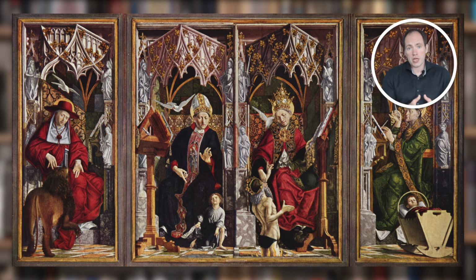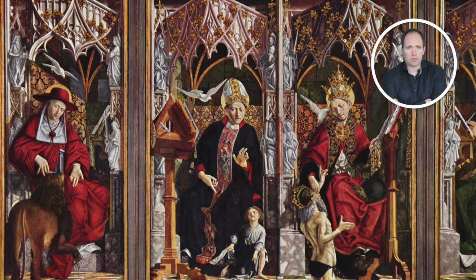And since we are art lovers, you and I, it would be beneficial for us to know how they're typically depicted. So, let's take a look at them. Okay, the first on the left is Saint Jerome. And Saint Jerome is mostly remembered as the translator of the Bible into Latin.